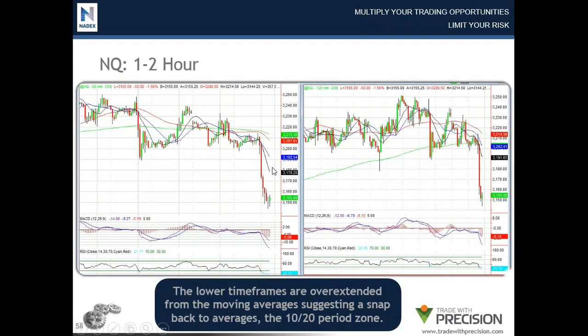I've got overextension. Now, the whole idea with overextension is that we don't know when, but the bigger the overextension, or let's call it the distance between price and moving averages, the higher the likelihood that we're going to see a snapback into the moving averages. That's not to say that every time I see this sort of scenario, an overextension, I'm going to jump in and buy. I need more reasons.